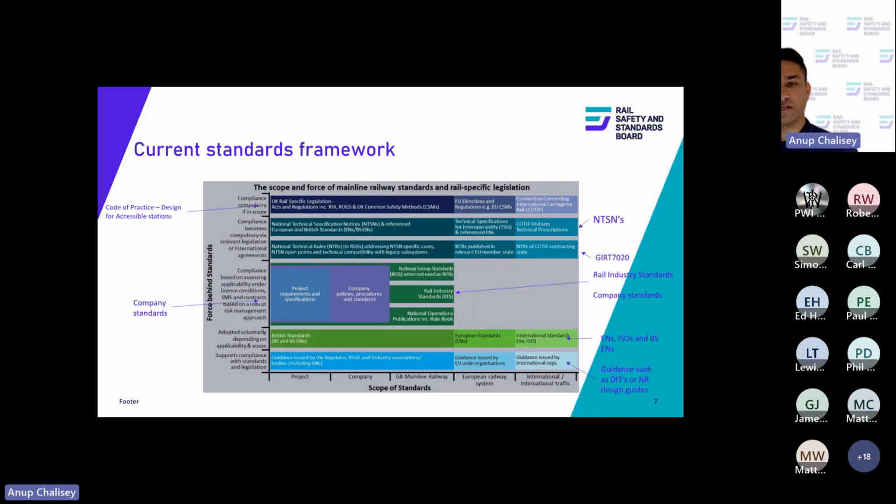In terms of stations, we have, as you can see at the top, in terms of the law, the code of practice that we need to follow, along with the NTSN, which is the National Technical Specification Notices. And then we have other documents, some created by RSSB, so 7020, which is the standard for platform widths, heights, and offsets. And then other industry standards, company standards, and finally voluntary ENs, ISOs, and the like.